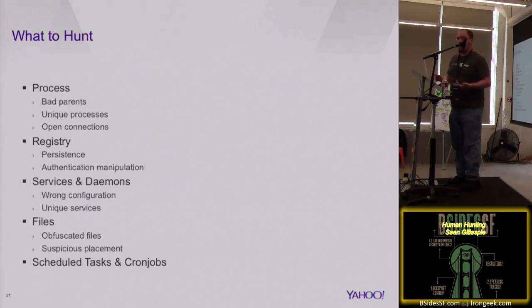So the types of things that you want to hunt. Processes, there's a lot of interesting things here. There's bad parent processes. If service host is running under Explorer or IE, these are not where this normally belongs. SMSS always has a PID of 4 or 8, so if you see that process without the correct PID, that's an interesting thing that you need to go check out. Unique processes. If the process only exists on a few hosts in the entire fleet, it's worth checking out. It might be an edge case, or it might be something malicious.